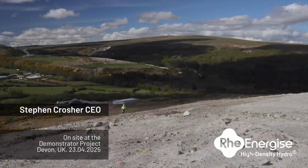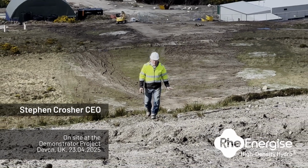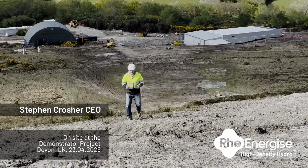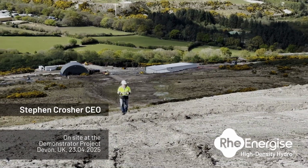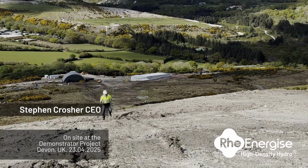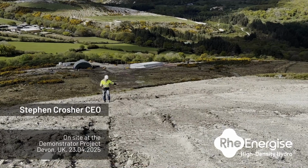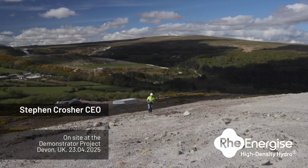Here we are, getting close to the top of the hill, walking up the route of our penstock, the pipe that goes from the lower reservoir behind me and the powerhouse behind me up towards the top of the hill. So this is an 80-metre hill. I've walked up here a number of times before, and I'm going to have to quickly jump this ditch, which is part of the water management of the project. So when it rains really hard, there's a ditch that can take the water away, stop it just flowing uncontrolled down the hill.